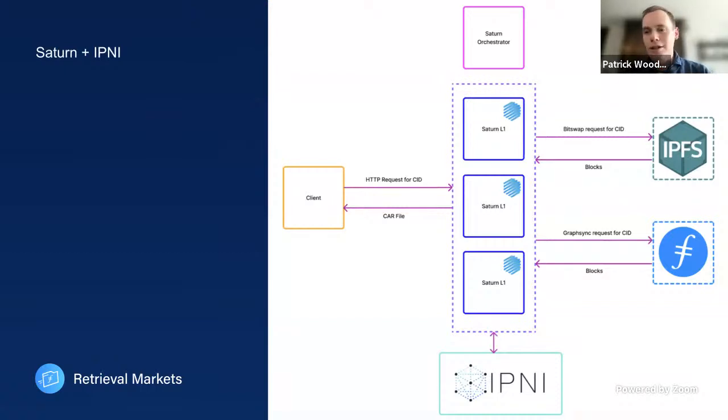So now I've got an architecture diagram. This is Saturn, and I'm also bringing in IPNI now. We'll talk about that a bit more in a second, but we'll focus a bit more on just the Saturn request flows, before we motivate IPNI in a sec. So on the left-hand side, if you can see my mouse, we've got a client who is looking to get hold of a file. They've got a CID and they want to get hold of a file.